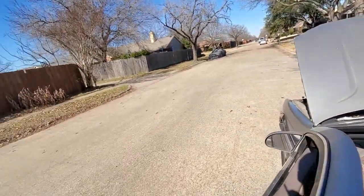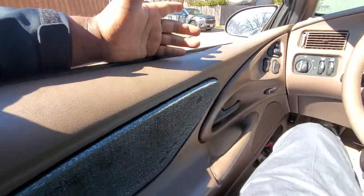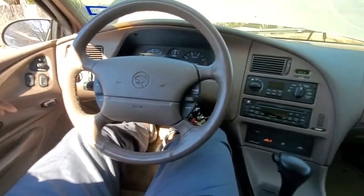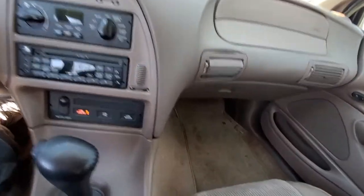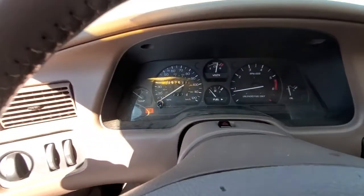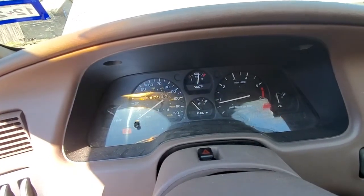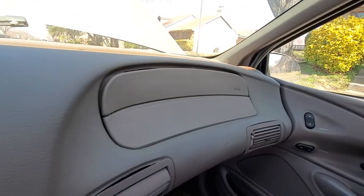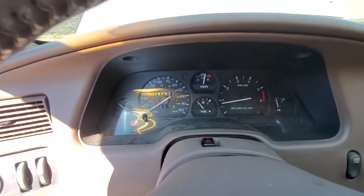Let's get back inside the car. I'm a big man, so it's kind of hard for me to get inside it. Okay, so this is the inside of the car. The door panels are in pretty good condition. As you can see, the seats are in good condition. The carpet is aged, but okay. Again, as far as the dashboard lights, the ABS and the airbag lights are going off, I'm assuming the airbag is an issue from the passenger side. The ABS light is going off.